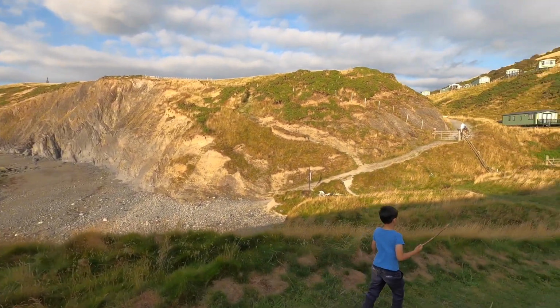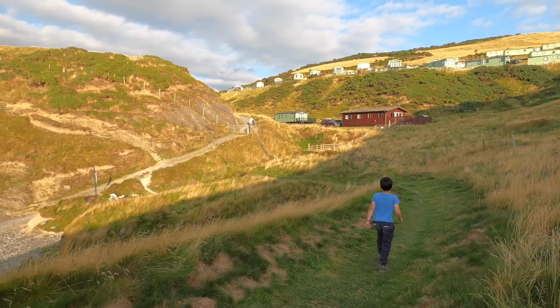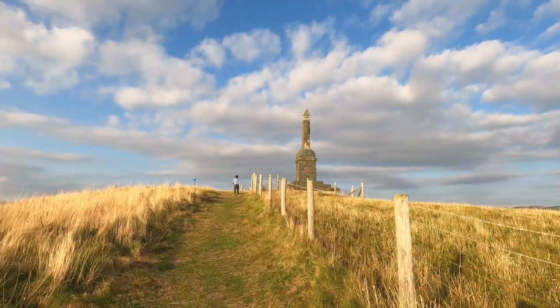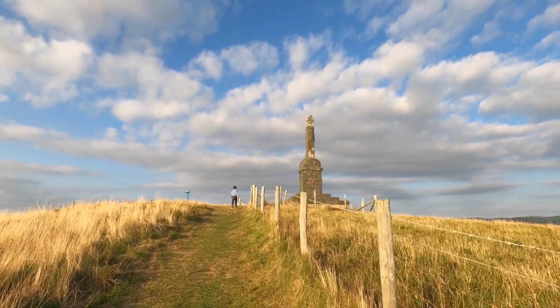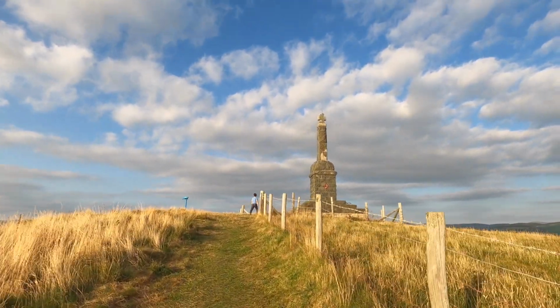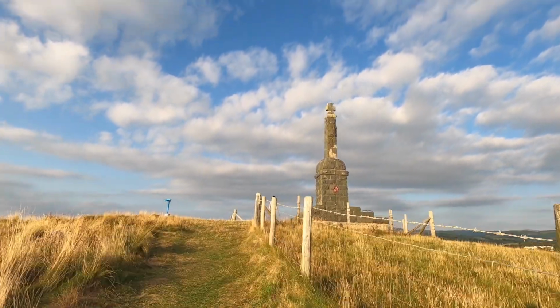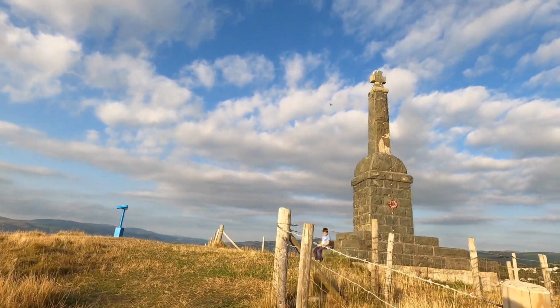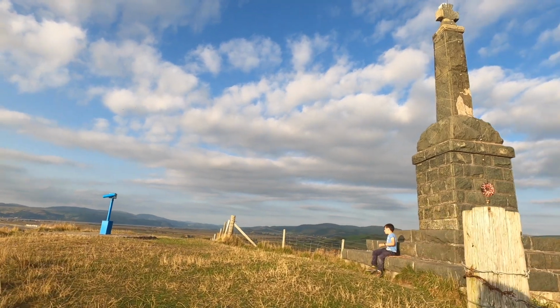Fish. Ew. We're nearly there, guys. So we're in Borth by the War Memorial. So we made it to the top of the last hill, and we're gonna have a proper break here with some food and then go down the hill to the car.